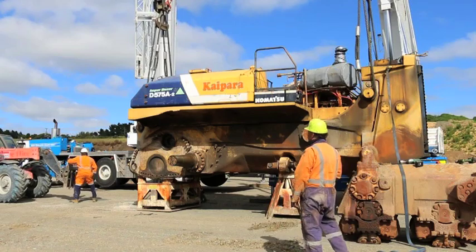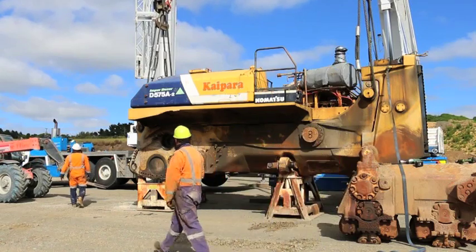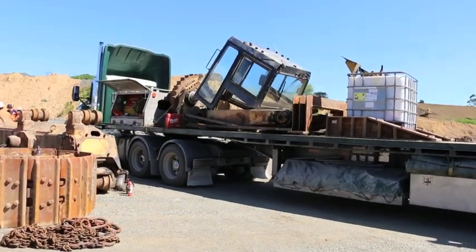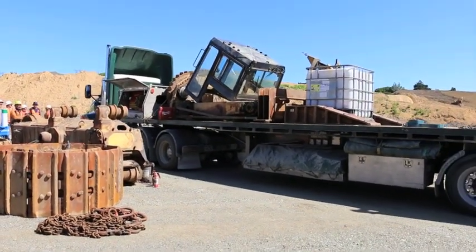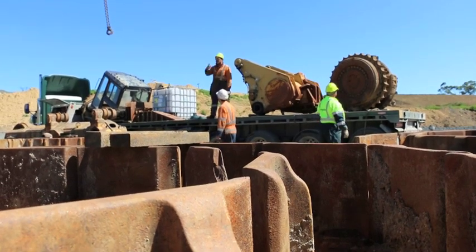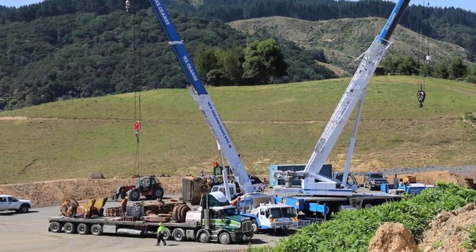Now the stripping, I just got to get my head around stripping. It can be anywhere between 10 metres and 50 metres deep. Okay. Yep. And that's all got to be pushed off. It's all got to be moved off.